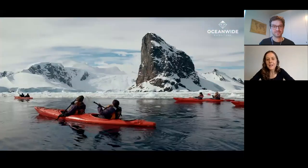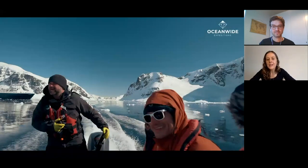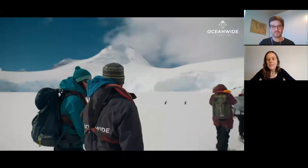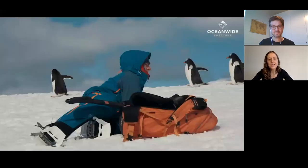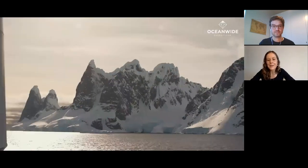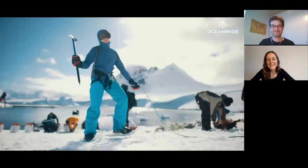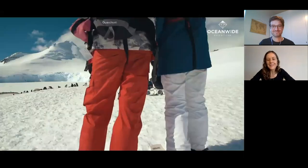Paddling through Antarctica gives you a great experience. That silence you just don't get if you're in a motorboat. So it's brilliant to be at eye level with the wildlife. And you can see, even when they're not doing activities, still plenty of time ashore, still visiting those bases as well, those scientific bases. And plenty of time out on deck, enjoying the scenes, and a little bit of dancing in the evening as well. Lots of fun to be had.